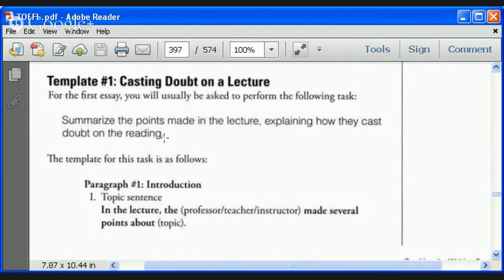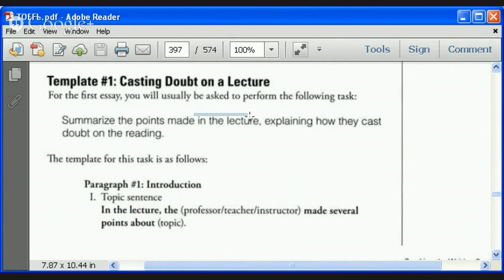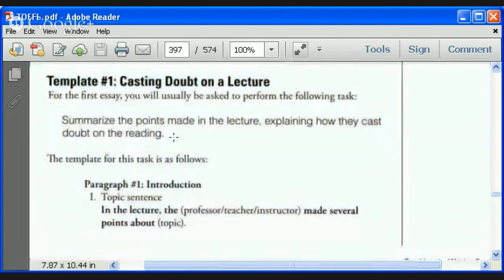Okay, the question is always exactly the same. Summarize the points made in the lecture. This is important. The question refers to the lecture, explaining how they cast doubt on the reading. All right, so your focus is talking about the lecture and then discussing how it reflects on the reading.